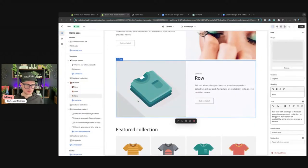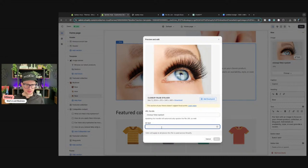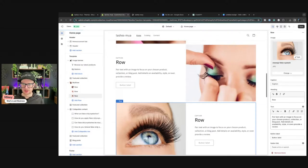Done. Okay. So it's close up. False eyelash. And then we're going to add a focal point right here. That's fine. I probably didn't even need to edit that.